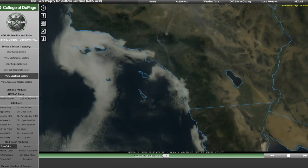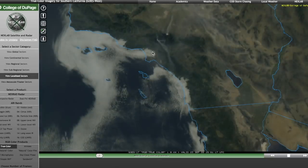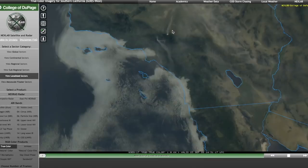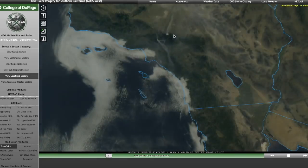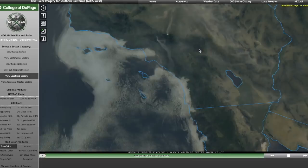So the next one I want to talk about is the Bobcat Fire. And this has been one of the top fires that I've been watching for the last week. And looking at the satellite imagery, I would say this looks a lot better than it did yesterday. We still see these two little plumes popping up, but overall that's a lot better than the huge plume that was showing up yesterday on the satellite imagery.